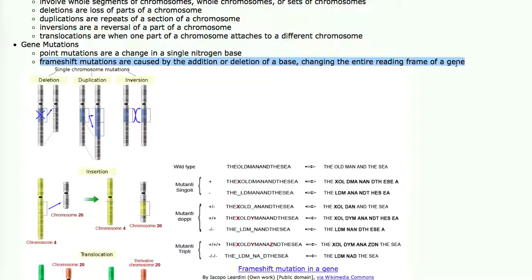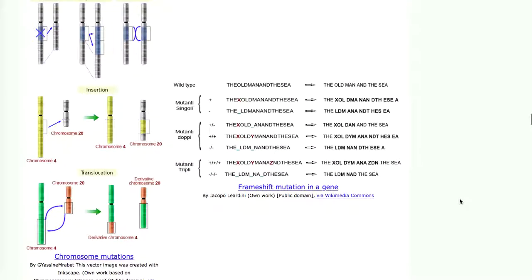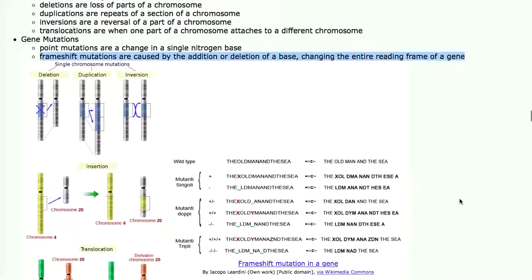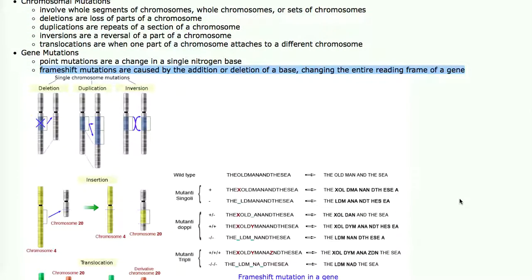base pair or nucleotide pair out of a gene, the whole gene gets shorter, and now the whole codon sequence reads differently, and a whole different set of amino acids will get transcribed. And that's sort of disastrous. So generally speaking, frameshift mutations are almost always worse than point mutations. So here's chromosomal mutations.